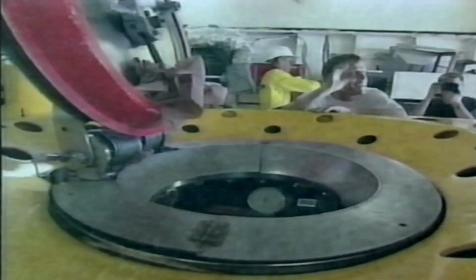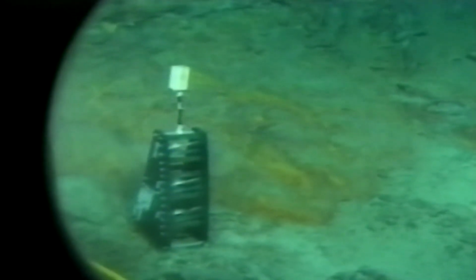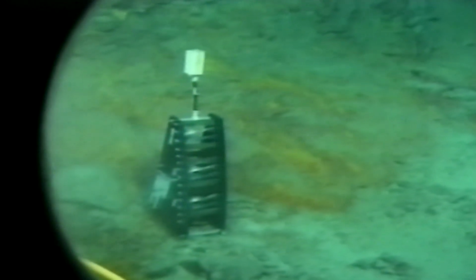After months of preparation, Dr. Cullimore is ready. He's back in Nautil for the 2-hour descent to the ocean floor. After several unsuccessful attempts, Dr. Cullimore's platform of steel is now affixed to Titanic's engine room. It'll stay here for at least a year until he returns to check on how much further damage the rusticles have done.